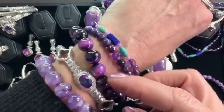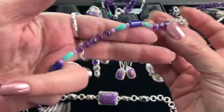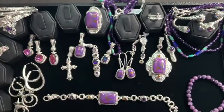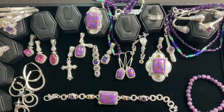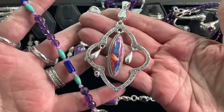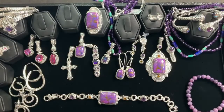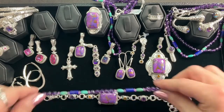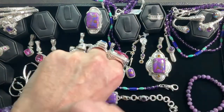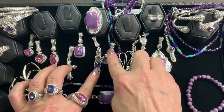Goodness. Okay, so this is when you want to mix in some of your purple turquoises and some of your others. I thought I would show that if you have any of the sweet tart turquoise. Did I show this already? I showed this.